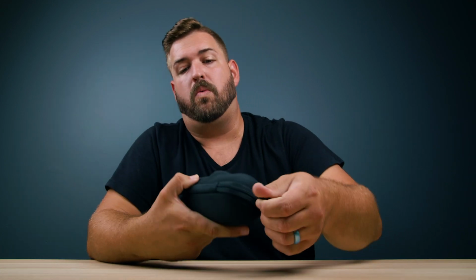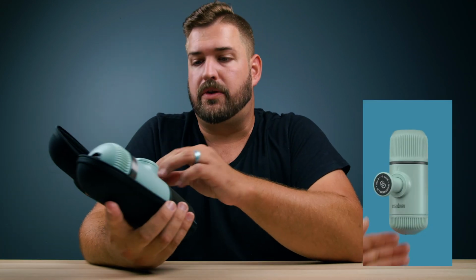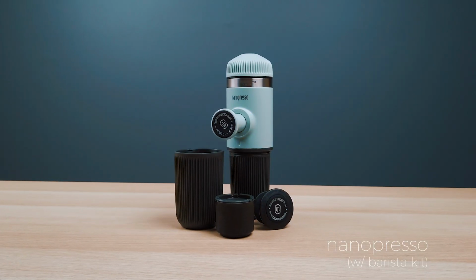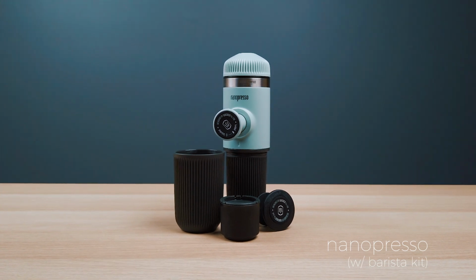Then we have this guy. This will look familiar if you guys watched the video about faking the robot arm. This one's kind of a beefier version, but this is a manual espresso maker. Most of the time when I'm traveling and I'm in hotels and things, the coffee is trash. Depending on how early call times are, I don't always have the ability to go to a good coffee shop and get a good cup of coffee or a good espresso.